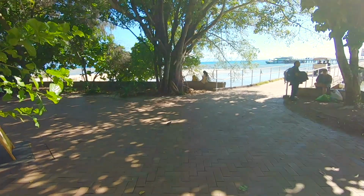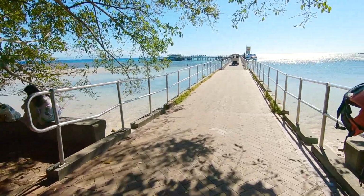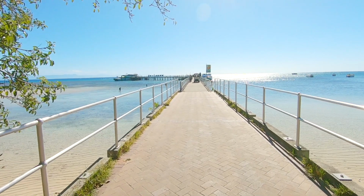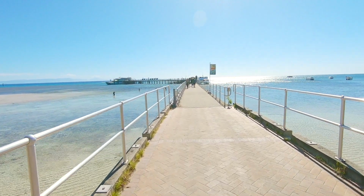Just about to board the boat, the catamaran, back to the mainland now. The island is worth a visit, especially if you want to get a good look at the Great Barrier Reef. The island offers boat cruises with glass bottoms for viewing the coral, scuba diving equipment.